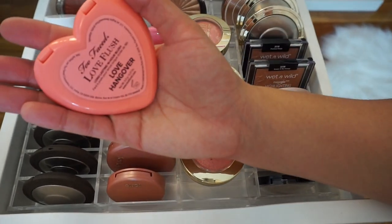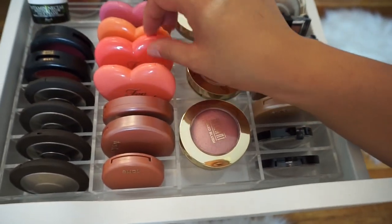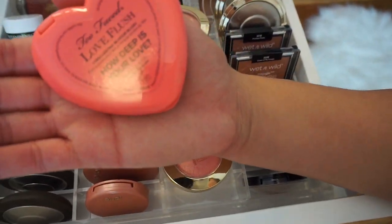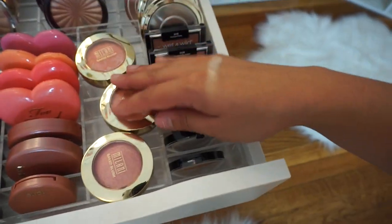This one is my favorite, Love Flush. No, what is this? Love Hangover. What's this one? How Deep Is Your Love? I love these blushes, they're so freaking good. And these are my Milani blushes.